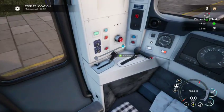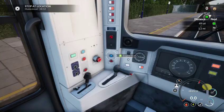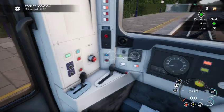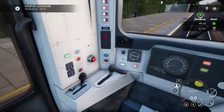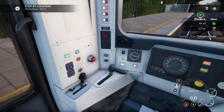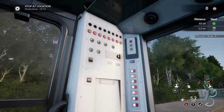Alright, let's get this unlocked then. Reverse, forward. I messed this up already. And nope, there we go.